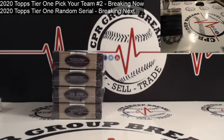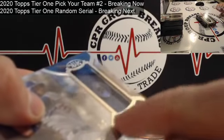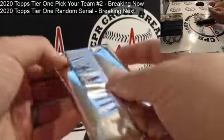Nice hit there. Be nice if that was autographed. That's why it felt light, for how thick it was. And you can even see that on the side there, you probably can't with the glare, but it doesn't even fill up that area. It's just so much room for the button. Instead of like on Gypsy Queen where it sticks out of the card, they kept it in the card.